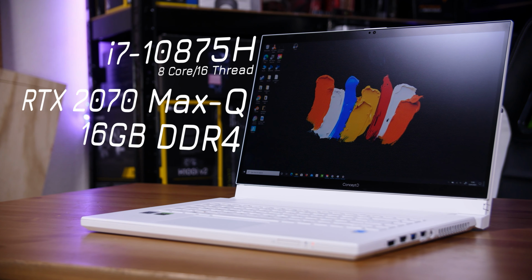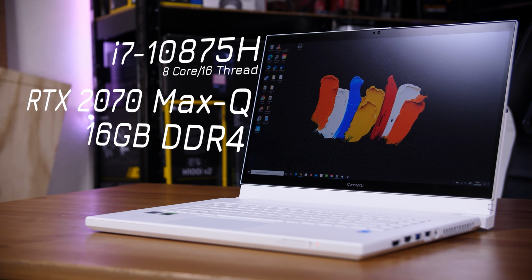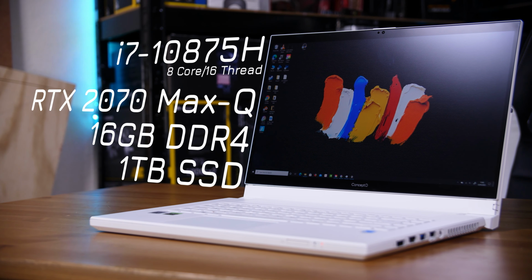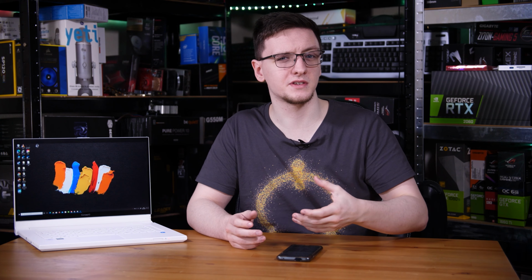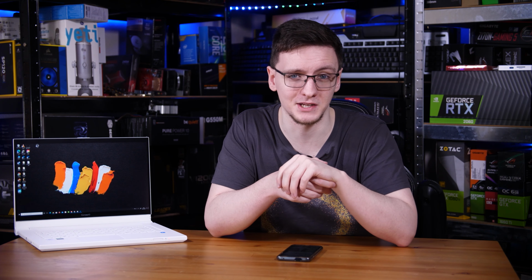Also, in terms of RAM, this model has 16 gigs, so you can get up to 32 and even ECC memory if you go with the Pro models, and you have up to 2 terabytes of SSD storage as well. As you'd expect, that is plenty in terms of raw horsepower, and for creative workloads, it does really well. Let's take a look at some of those creative benchmarks.